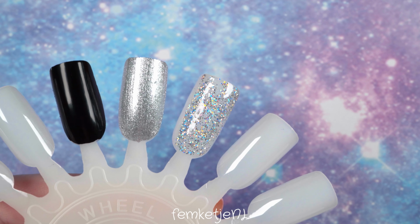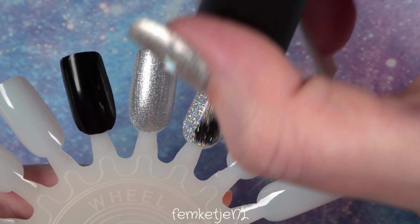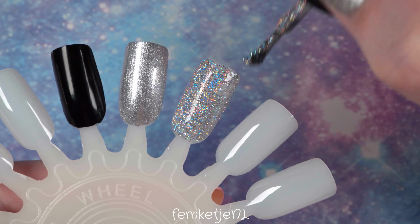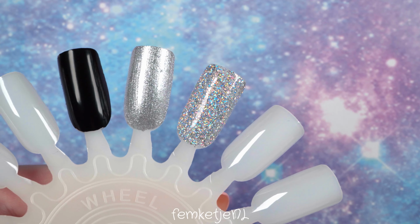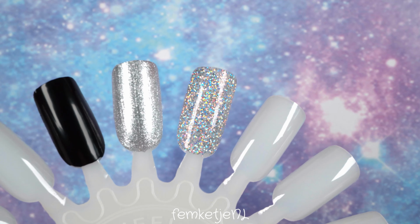But I'm just going to stop rambling about all of the in-depth specifics that I noticed when recording the nail polish of the week video, because otherwise I have nothing to talk about in that specific video. But yeah, I'm pretty much obsessed with this color.